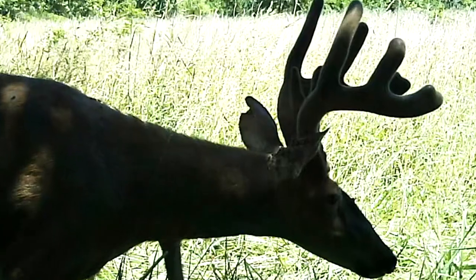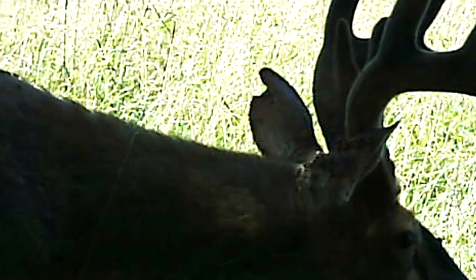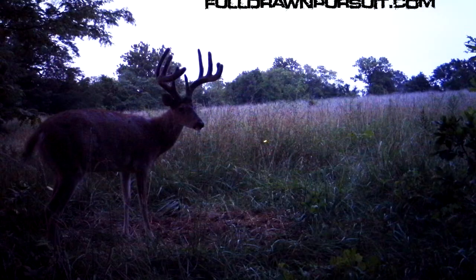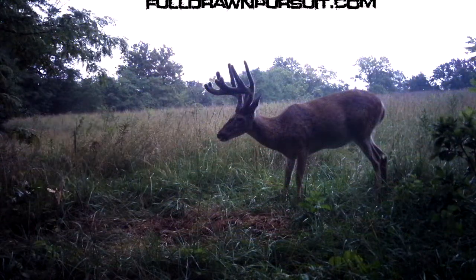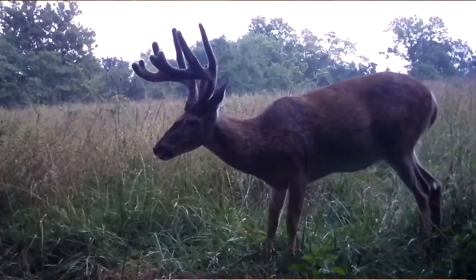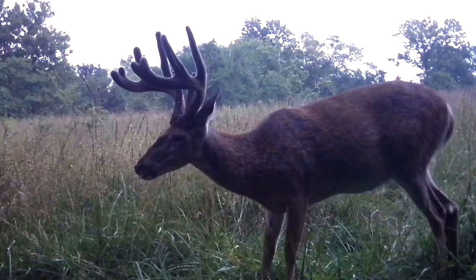This first deer I've been getting pictures of since early June. He has a huge notch out of his left ear, so we've been calling him Evander Holyfield. As you can see, he's an awesome, awesome deer. Some of the early pictures I got, I thought he was going to be just an 8, but now his G4s are splitting, and so he's going to be a stud of a 10.